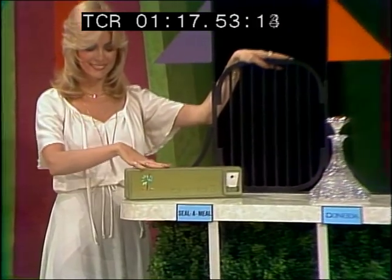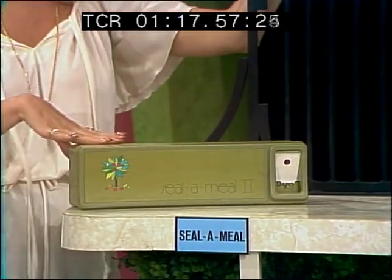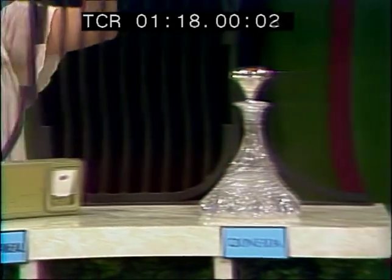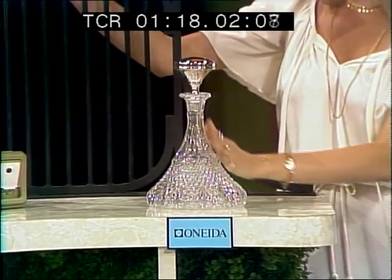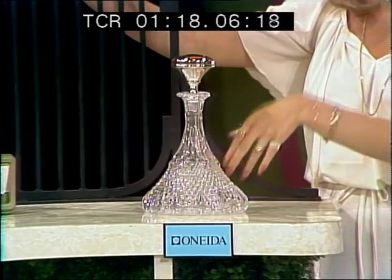All right, Bob. Seal-A-Meal, your cooking. Airtight bags go from freezer to hot water, no mess, no bother. Daisy Seal-A-Meal simplifies your life. And from Oneida Silversmiths, a silver and lead crystal captain's decanter. Always a welcome gift. Oneida Stainless is beautiful and practical.